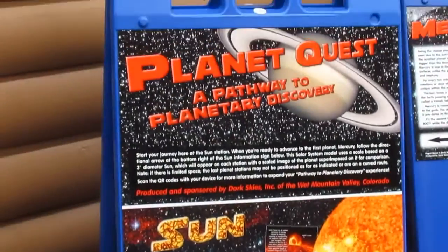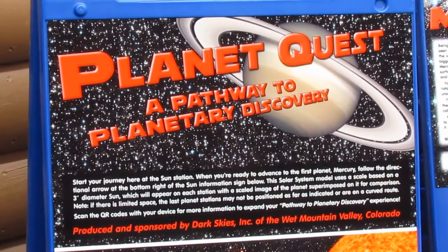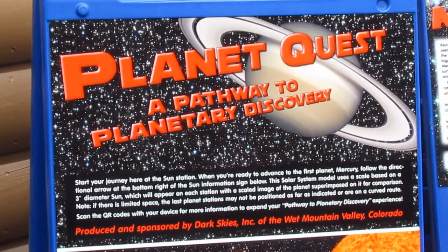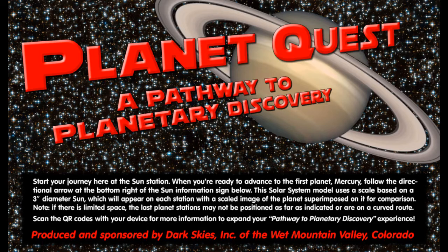The combo station, the instructions area. An instructional sign is mounted above the sun fact sheet. It informs the visitor to use the directional arrow at the bottom right on this and following fact sheets to experience the Planet Quest in sequence.